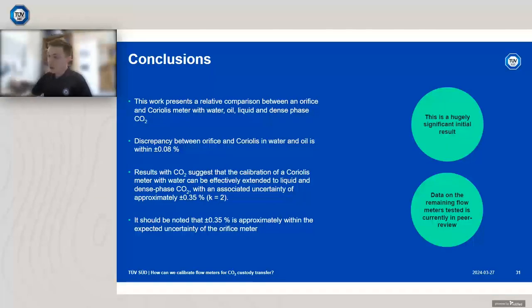So what conclusions can we draw from this? This piece of work is, we believe, the first set of results of its kind to be presented, and therefore is really significant. The work presents a relative comparison between an orifice and a Coriolis meter, which was tested in water, oil, liquid and dense phase CO2.